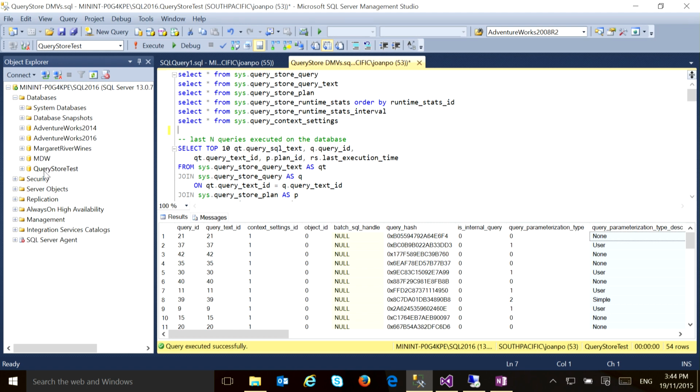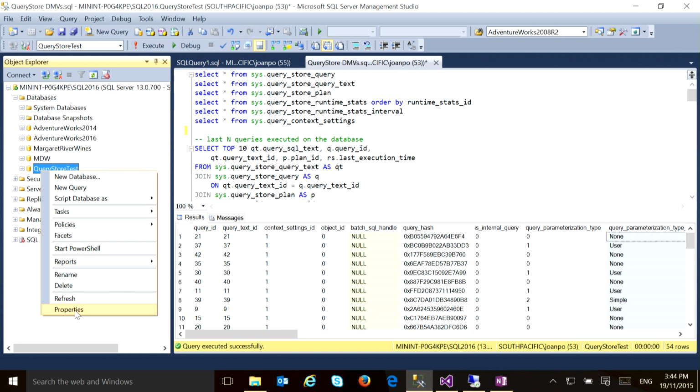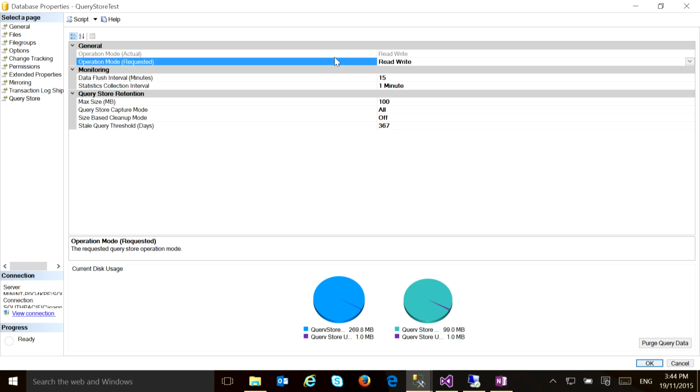Okay, so Query Store. Everybody can see my Management Studio, okay? All right, so it's pretty easy to enable. You would just do an ALTER DATABASE SET QUERY_STORE ON. It's off by default, so you would just enable it by setting it to true. And then in the properties of the Query Store, you've got a few options. You can specify the operation mode that it runs in.